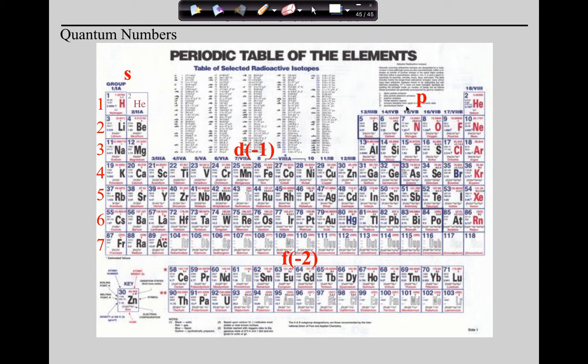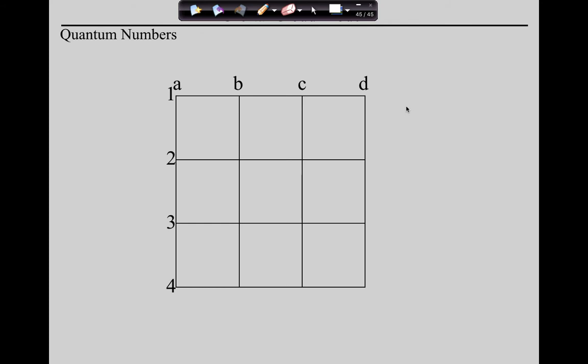Okay, so guys, watch. Don't write this down. Have you guys all played the game Battleship? The thing that you've got to understand from Battleship is it allows you to identify places based upon a coordinate grid that is a number and a letter. So with that in mind, what is that point right there? 3B. Number first, it's 3B. What is that point right there? 2C, what is this? 1A, what is this? 4A, what is this? 4D, what's this? 3C, what's this? 2B, what's this?